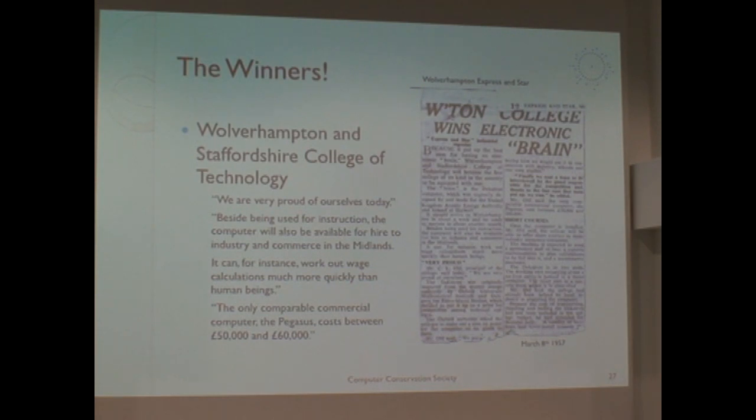For somebody like me researching the history of the machine, this was an absolute blessing, because almost everything that then happened to the machine got into the Wolverhampton Express and Star. So it's very easy to go there and flick through all of these papers. Now, it's difficult to read some of that, but I've pulled some paragraphs out. We are very proud of ourselves today, absolutely should be.